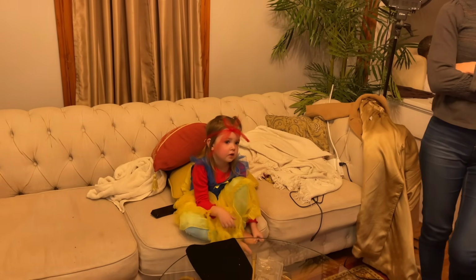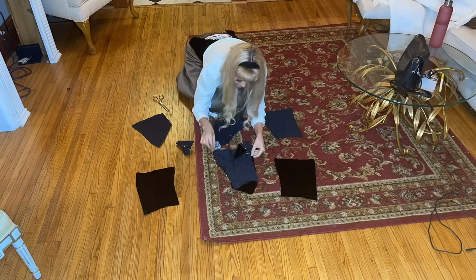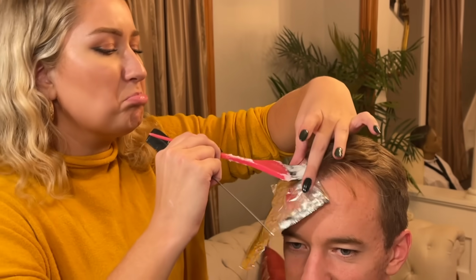Guys, have I mentioned I'm miserable? I haven't had solid food in like 5 days. Okay, enough complaining. I wasn't satisfied with the fit of my black corset, so I made another one. Then I had Courtney come over and dye my roots because I needed my hair to be extra blonde for the next day's princess.